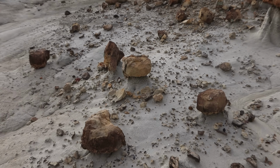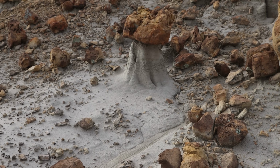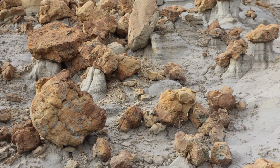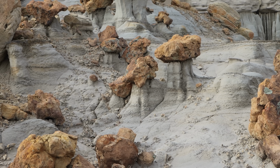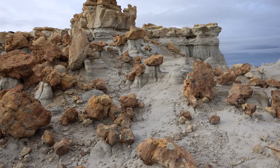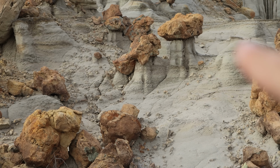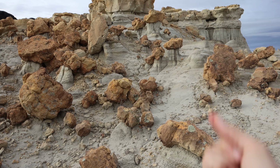You hear the term rock garden thrown around, but that is what comes to mind when I look at this place. It really looks like the rocks are sprouting out of the ground here, doesn't it? They're on their own little stalks here. That is so neat. The reality, of course, is that the rocks compact the softer, grayish earth underneath them and prevent rain from eroding the ground immediately underneath them, but still, it looks like the rocks have just kind of popped up out of the ground.